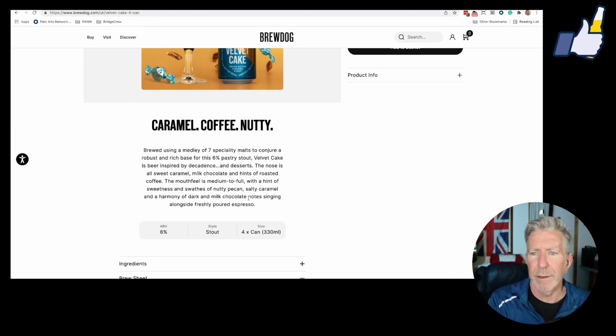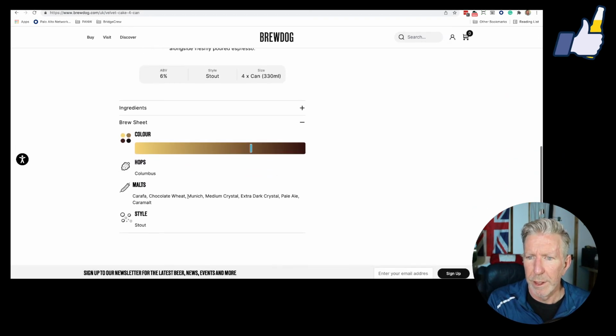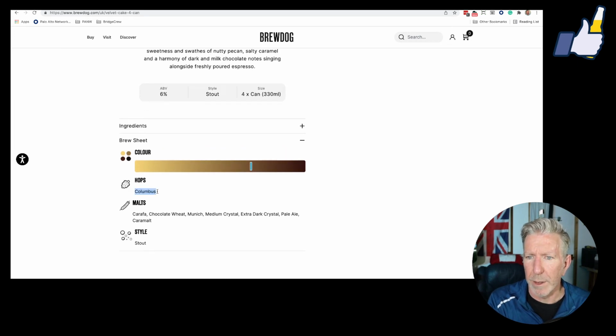Swathes of nutty pecan harmony. This is really okay, whatever. Sure. All right, this is what I want to see. Here we go. Columbus hops. Okay. So, I'll tell you what I like in combination. I like the idea of Columbus hops with wheat to get the chocolate wheat. Oh yeah, here we go. Chocolate wheat and Columbus. So that is killer.